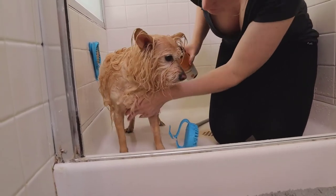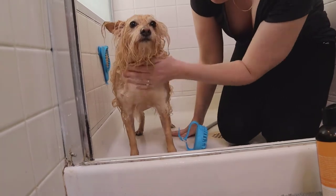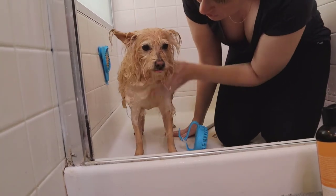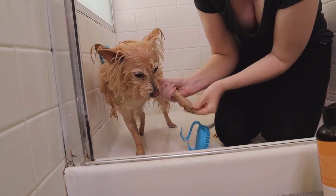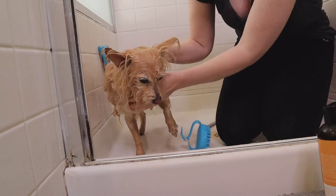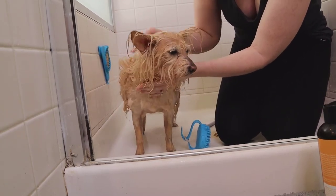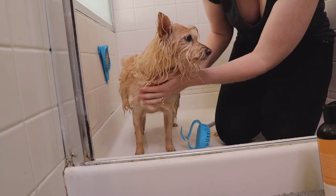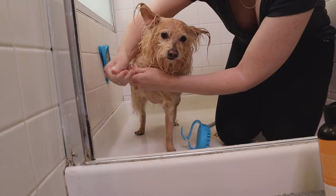So we're gonna get you all lathered up. And make sure not to miss their feet. We want to get a good lather in here and get in between all of their toes, all their little paw pads.